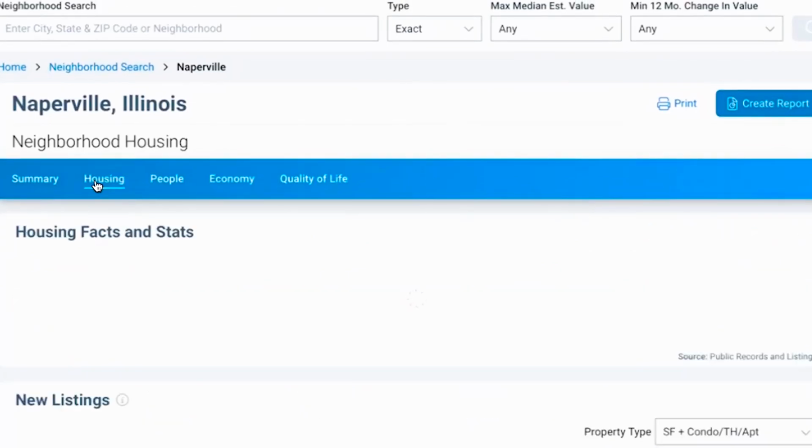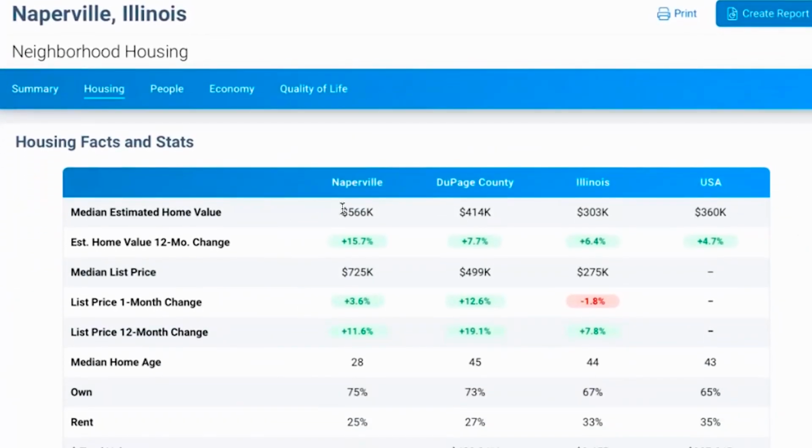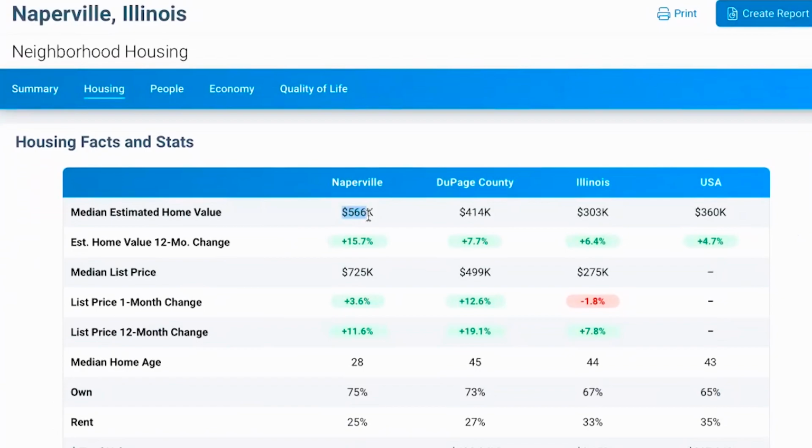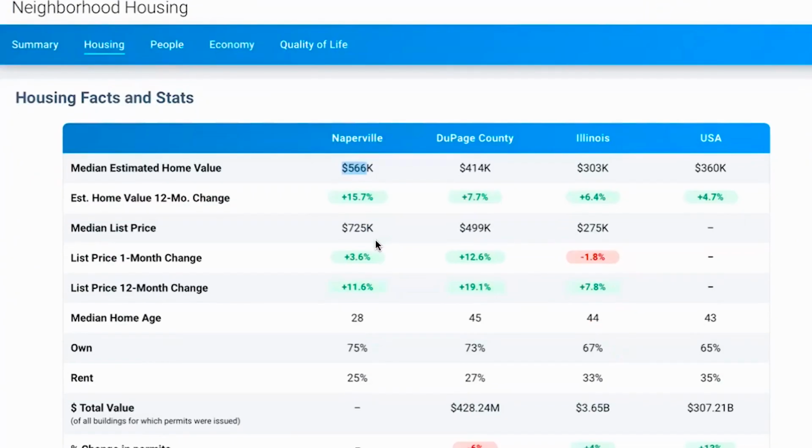So let's talk a little bit more about it. We can see here the $566,000, but that's including the townhomes and condos. So just single family homes, the median home prices are going to be around $606,000. So it's going to be, again, a 15% boost. Now, if we look here, the median list price though is $725,000. So that's showing us why those market prices are trending in the upward direction, because they're listing more homes now around the $725,000 range.